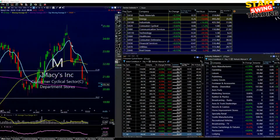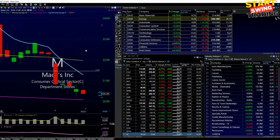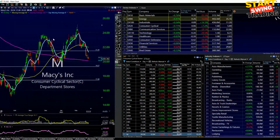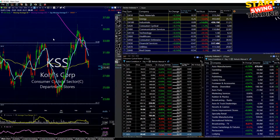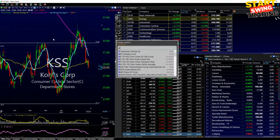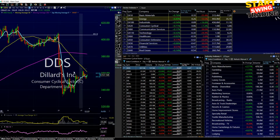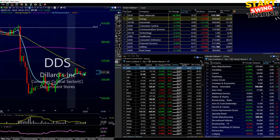Macy's, I already saw starting to cut down. They report later. This looks weak, right? And that's also telling me that when Macy's comes weak, we start seeing the hit. KSS could take a big hit. DDS had been coming down as of late. I did do that quick cut down, but has been coming back.